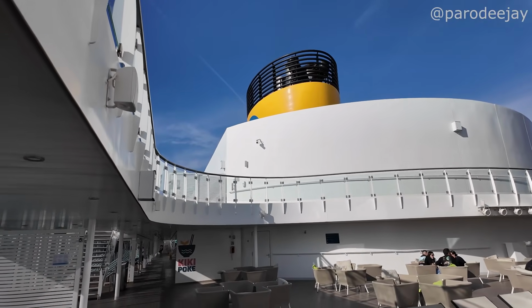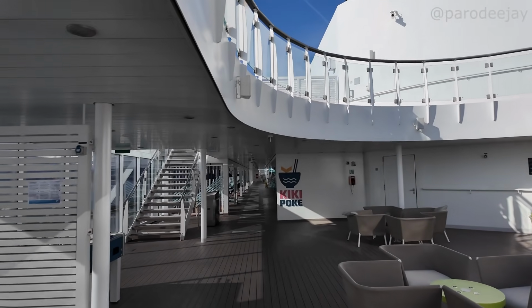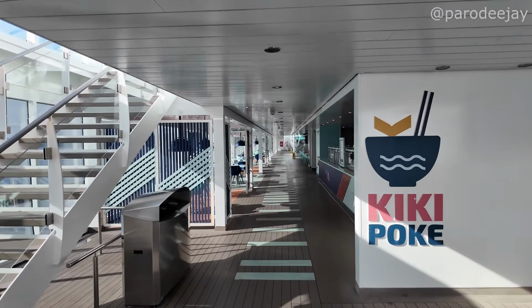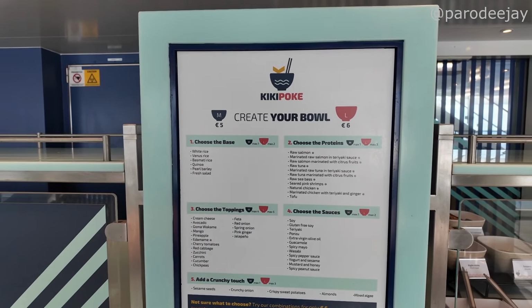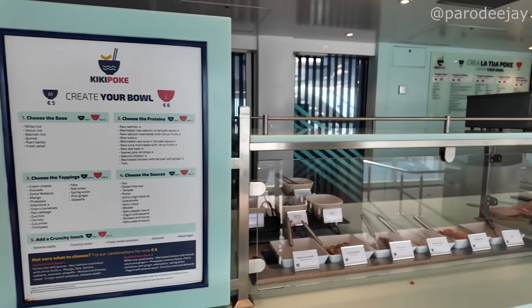Well, let's wander this other side in a forwardly direction. I see a venue called Kiki Poke. There's a good number of upcharge dining establishments, but they keep the cruise fares low and then give you options to buy extra food if you like. Create your own poke bowl. So medium €5, large €6. It's a fun idea.